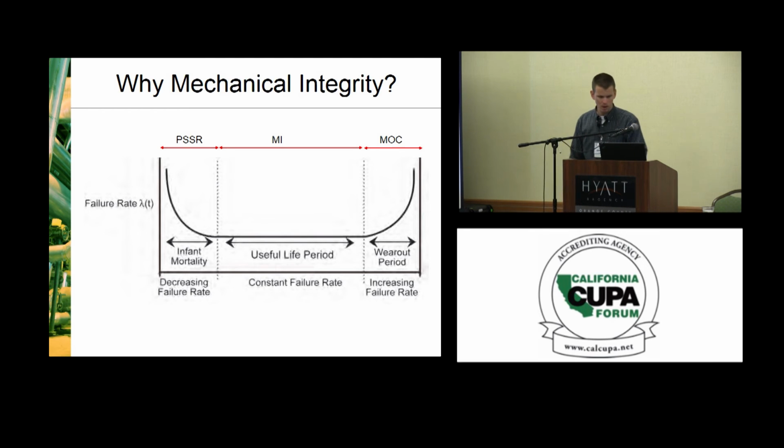Okay? And we look at it from a regulatory perspective, kind of thinking with our prevention program elements. This is our PSSR, right? Pre-startup safety review. When you start up equipment, make sure it's designed right and installed right and functioning. Once it's working, we move to an MI kind of phase, just maintaining it and testing it. And then finally, it's going to start wearing out eventually, and you're going to do an MOC, right?